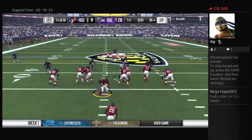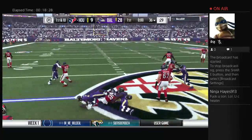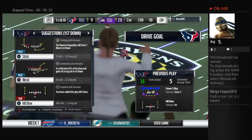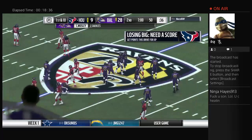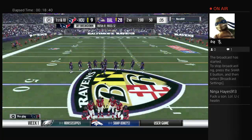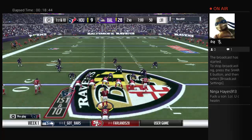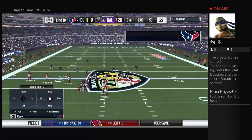Here's a give to Miller, and he gets this one to midfield before he's brought down. So the run moves the chains, and here we go on first down. They'll come out in the pistol. Blue 58.